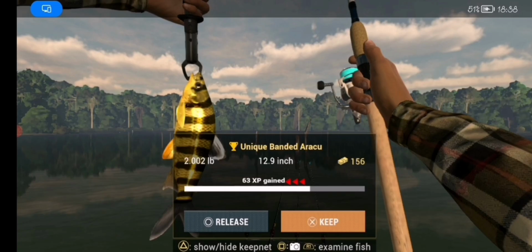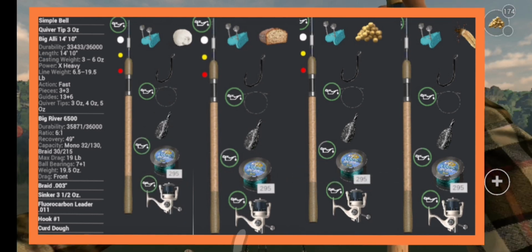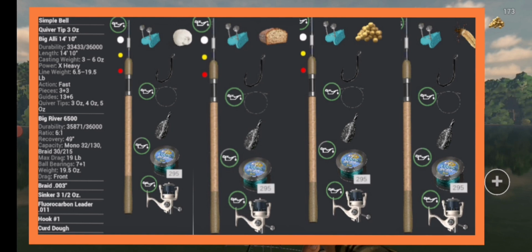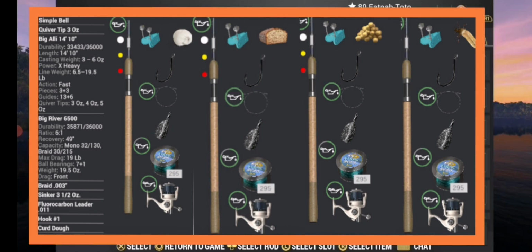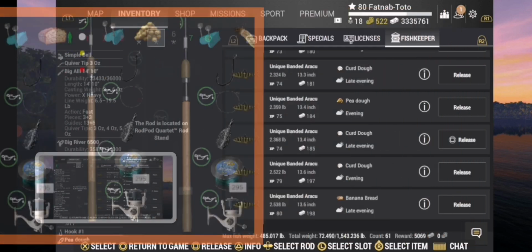11 uniques. Okay, now for setups and baits. Number 1 hook. 13 pound braid. A 3.5 ounce sinker. With 9.9 pound fluorocarbon long leader. I use 4 different baits. Curd dough. Banana bread. Pea dough. And Candus lava. Other baits are okay to use, beware of piranhas.